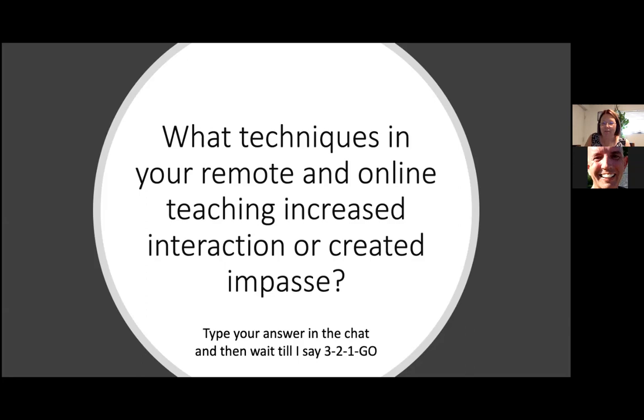Okay, let's see. Interactive PowerPoints, surveys, breakout rooms, showing errors and reasoning, polls, small group work, in-class exercises, quizzes prior to class, discussion assignments. Awesome. Desmos activities, a couple votes for that one. Three, two, one, go. Good.